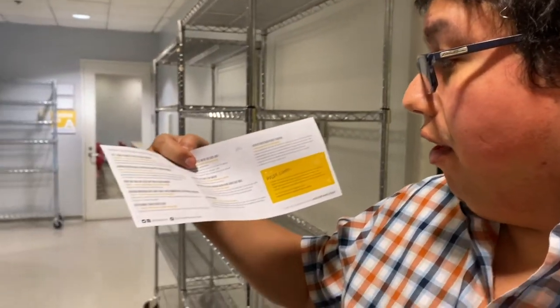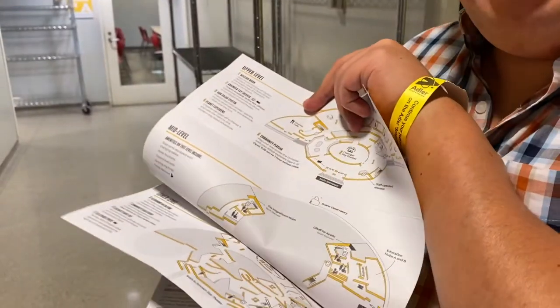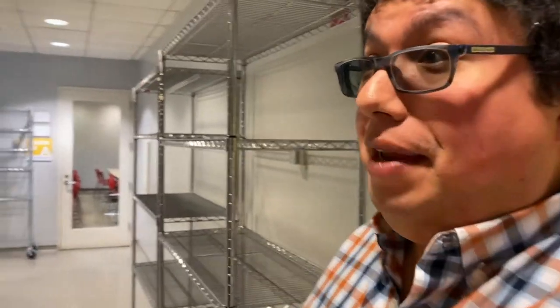It's down in the lower level, so we're going to head there first. And then, of course, this is the essential map, which is also available online. You know, I gotta say, I didn't realize there was multiple levels to this place. I completely forgot. I haven't been here since seventh grade. All right, well, let's go.